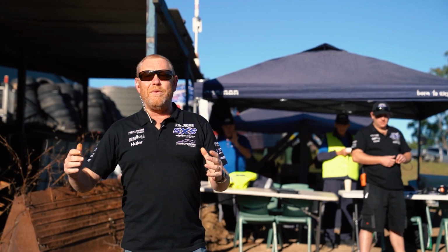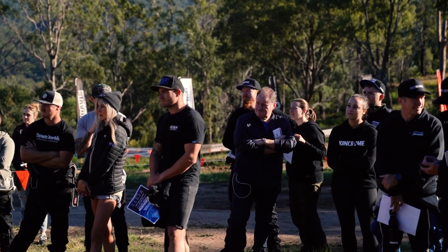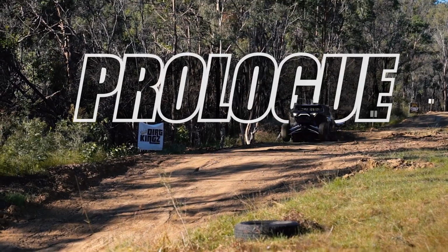Good morning everybody, welcome to round 3 of the Side-by-Side Australian Championship. Here, a beautiful sunny day in Coralbin in Queensland. We have an awesome track here, purposely built for side-by-sides. Guys, this track is in one word, gnarly. Have a great day and thank you very much for joining us today.